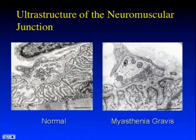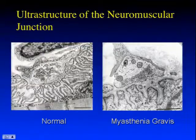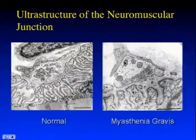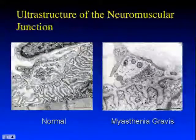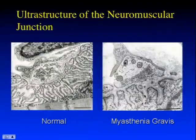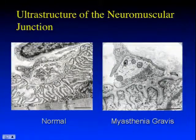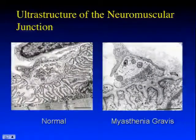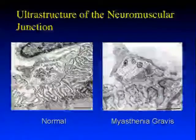And then here's a patient with myasthenia gravis. The synapse is quite wide. These infoldings are quite edematous and widened. So not only are there fewer receptors that are viable, there are fewer receptors that can be expressed because the surface area is reduced. And the synapse is wider, so acetylcholine can also diffuse out from the cleft. There are a lot of reasons why patients with myasthenia gravis develop neuromuscular impairment as a consequence.